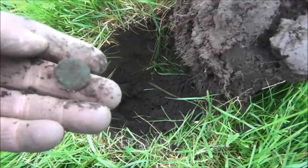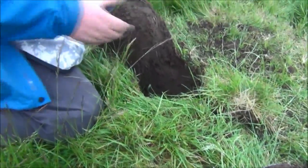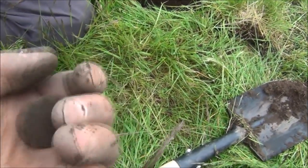Nothing on that side, unfortunately. So it was a canny old depth. It was right in the bottom of there. That's it. As I turned that out, yep. That was actually lying on there. I've just missed it with a spade, probably. It sounded like a good signal as well. That's definitely a coin, but it's unreadable.